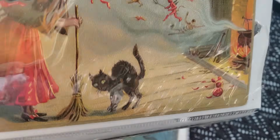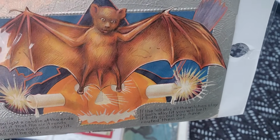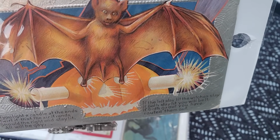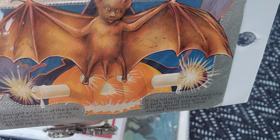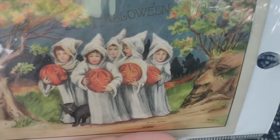I think let's just keep going. I think there's about, oh, another favorite. The bat with the firecracker and candles. That is candles, it's not a firecracker. That's candles on the jack-o'-lantern. I have a card that has firecrackers on it for the 4th of July.